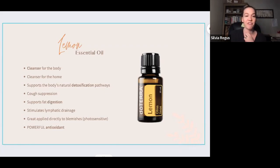You can use lemon to freshen the air in your home. You can diffuse it. You can add it to your water. I love adding lemon to my water. It's one of my go-tos to put in my water. Just make sure you're using glass or stainless steel. You don't want to put it in a plastic bottle or anything like that because it will leach the plastic.